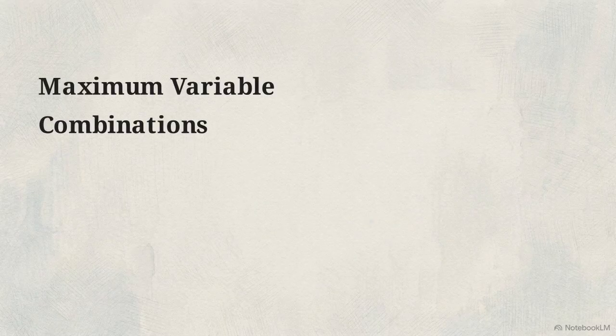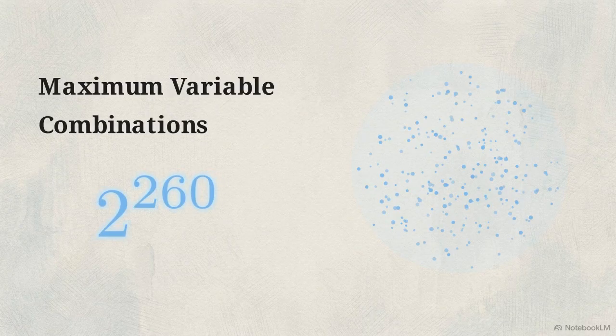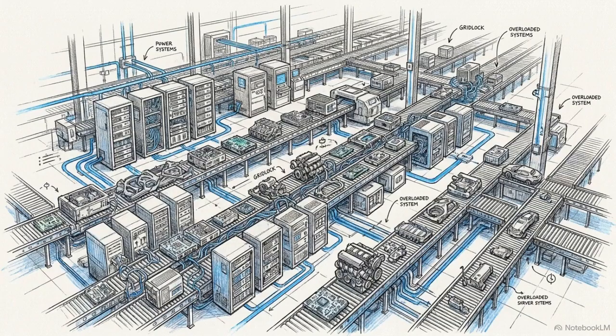This chart compares two numbers. The tiny sphere on the right is the total atoms in the observable universe. The massive number on the left, 2 to the power of 260, is the possible feature combinations for a single vehicle line. When your product variations outnumber the atoms in the universe, how do you actually engineer, track, and build them without your entire production pipeline collapsing?